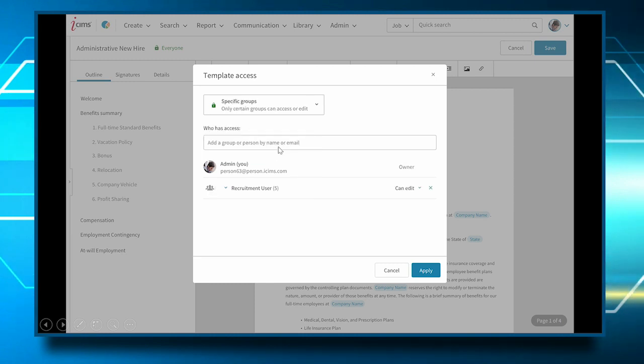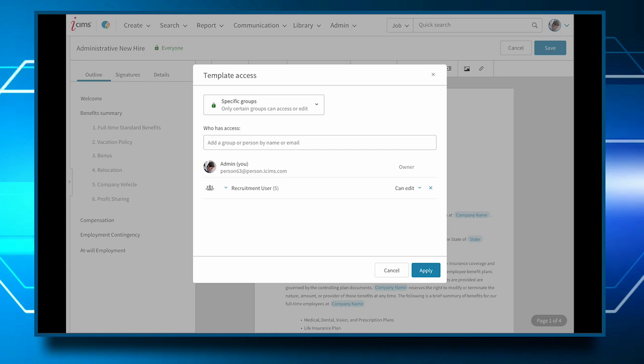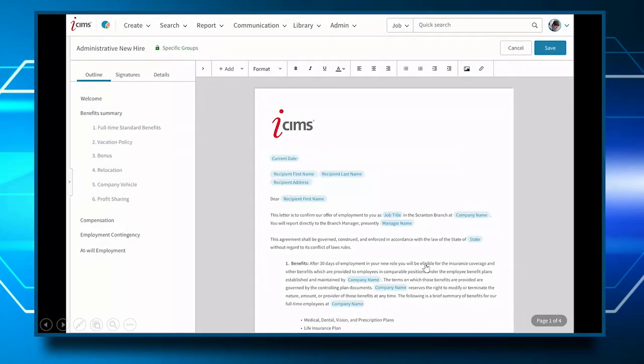Let's change this from everyone to specific groups. Now I have this group called recruiter user. There's 5 people in it. They and myself are the ones that would have access to this template. Let's go ahead and save that and apply that. You'll notice now up in the top it says specific groups have access to this template. This looks good. Let's go ahead and save it.